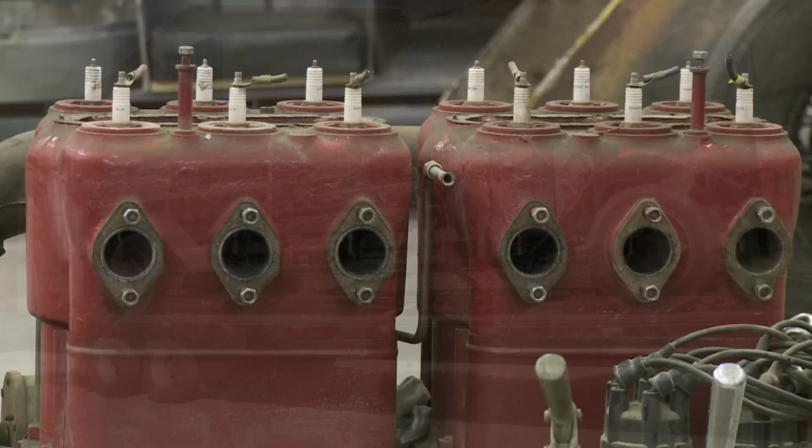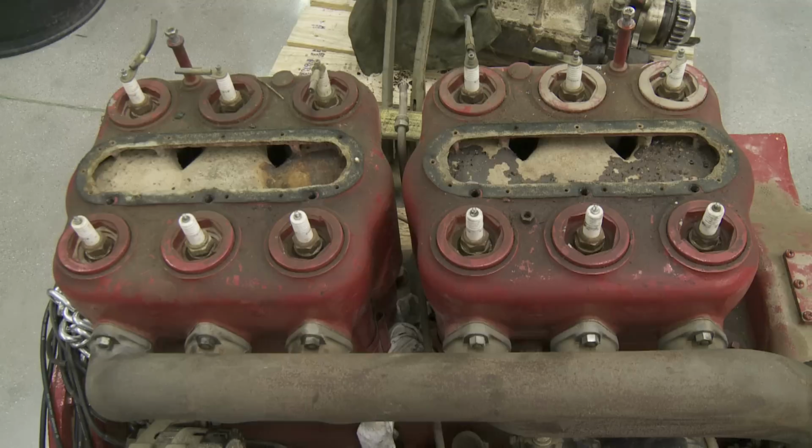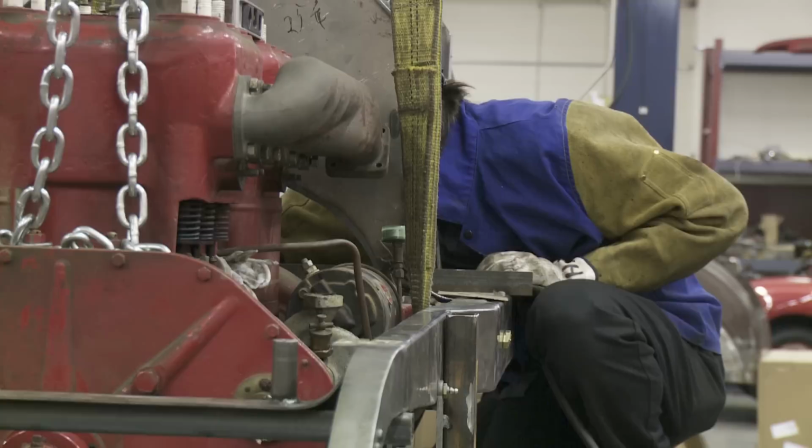A powerful T-head six-cylinder engine, similar to that of the original Marmon Wasp, was sourced for the project from an American LaFrance fire engine. The team at Honest Charley Garage pulled the nearly century-old drivetrain from the fire truck and started preparing to drop it into their replica racer.